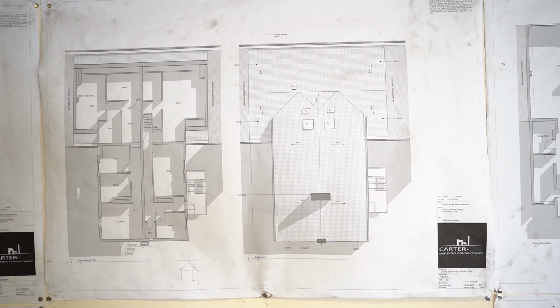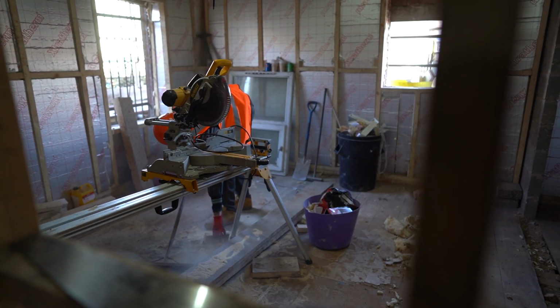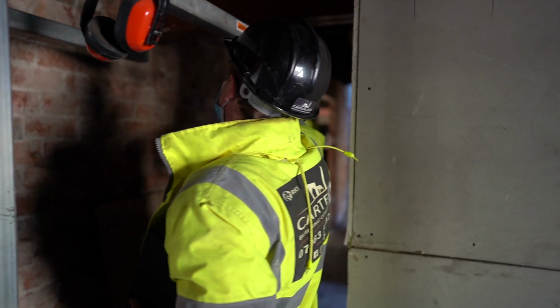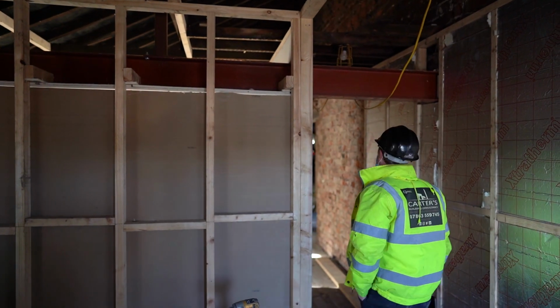For this particular project, we've provided a detailed set of construction drawings, and along with the construction drawings we've provided a detailed schedule of works. From the appointment of a contractor we're fully involved, making sure that the works being carried out comply with building regulations, and that the works are satisfactory and in line with what we set out to do from the offset.